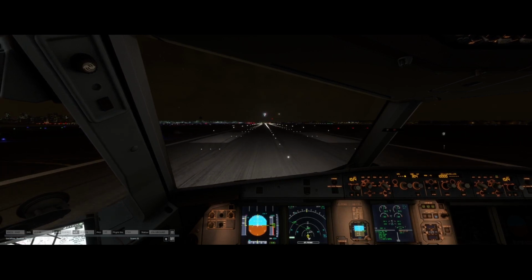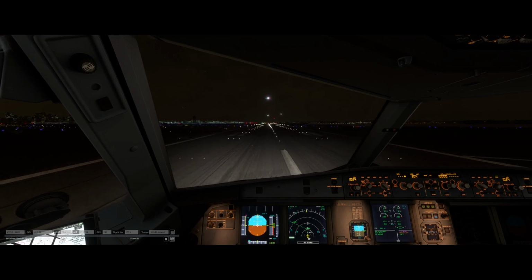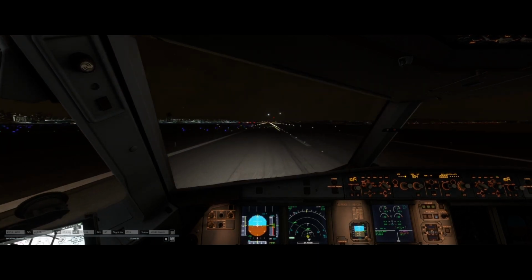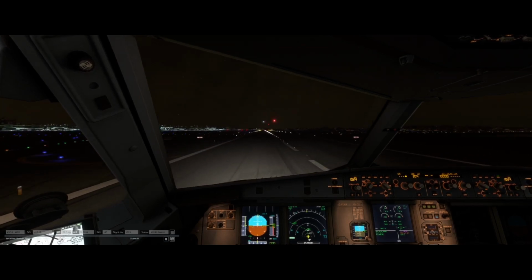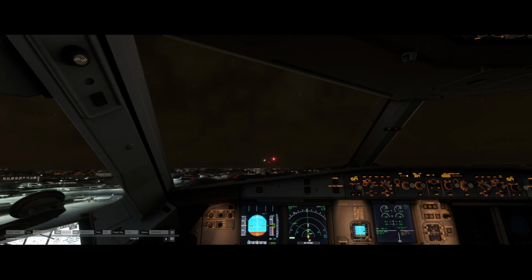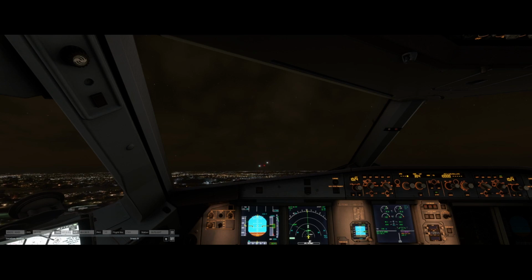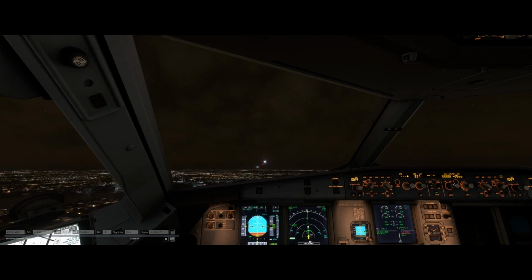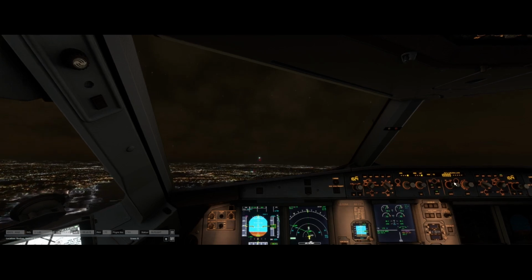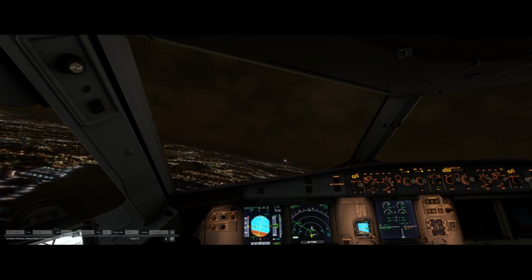On taxiway. Check. On taxiway. 2,000 feet. Speed alive. Check. Checked. V1. Rotate. V2. Rotate. Positive rate. Gear up. Flaps up. Acceleration altitude.